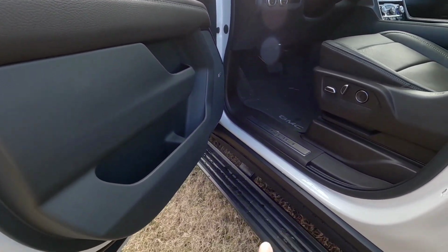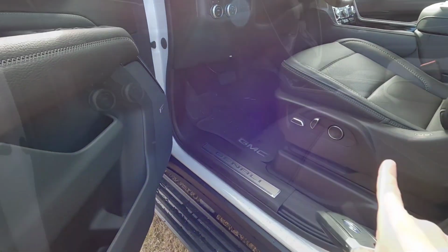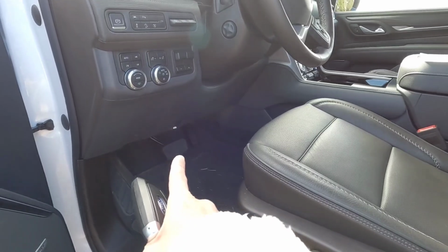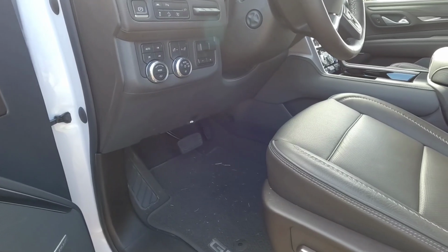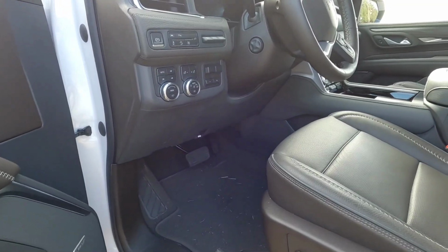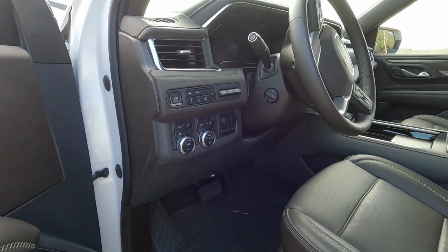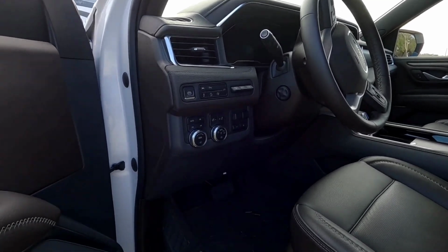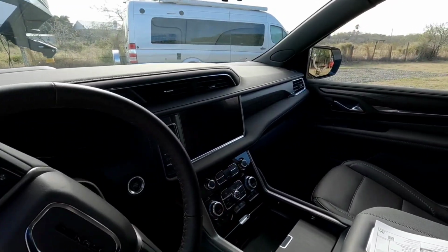It also has the auto step side here, so I really like that feature. One thing that we didn't see is if it had the pedal adjustment, which, since I'm not that tall, I would definitely need. On the Denali, we couldn't find if it had it or not. It may have it, but I don't think we found that it did. These buttons here tilt the steering wheel up and down, further or closer. Beautiful interior. So this one does have the 11-inch screen.